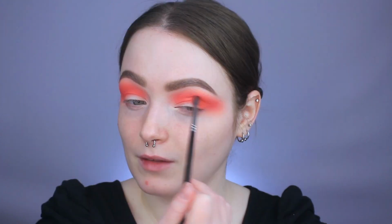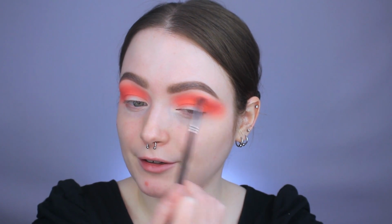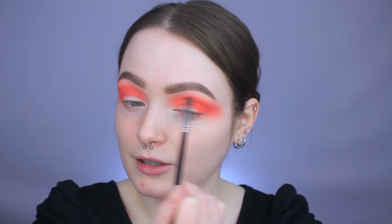So to deepen up the crease even further, I'm just going to go in with this hot orange shade. And this one's called Chainmail. And out of the other mattes, this one is a definite orange. It doesn't have really any pink to it, in the pan at least. And I'm just going to be taking it on this brush from Morphe. It's an M507. And again, I'm going to be popping this in my crease. You see what I mean though? It's a definite orange.